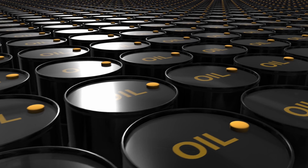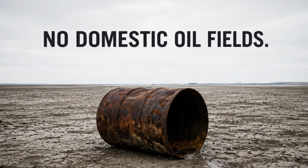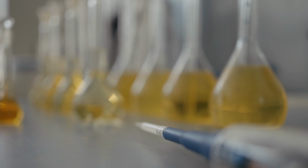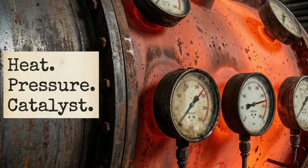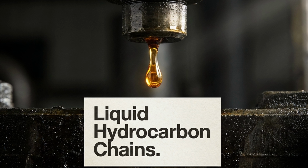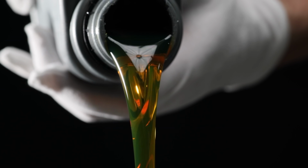And then a war came along. In the early 20th century, Germany was desperately short of crude oil. It had almost no oil fields of its own, while a war machine devoured fuel and lubricants without pause. In 1925, two German scientists named Franz Fischer and Hans Tropsch worked out a method that later carried their names. They proved you could take gas, specifically a mix of carbon monoxide and hydrogen, and use heat, pressure, and a catalyst to join those atoms into liquid hydrocarbon chains. In other words, they did not dig oil up. They built oil up from gas.